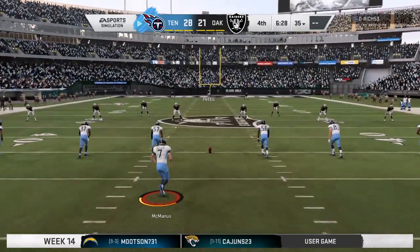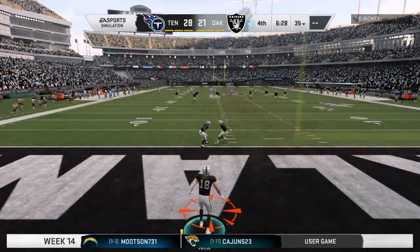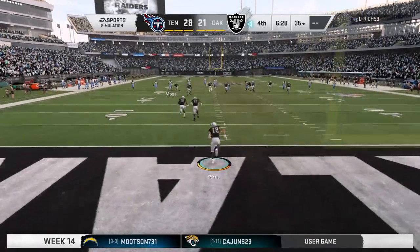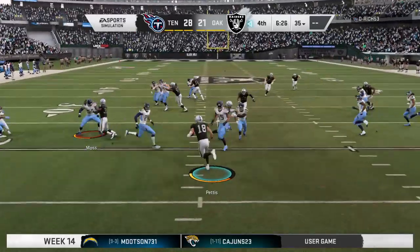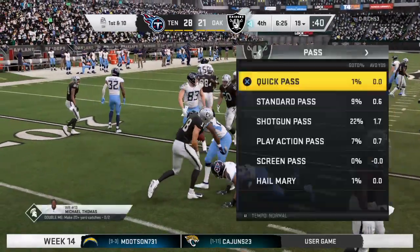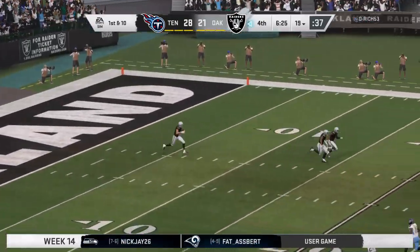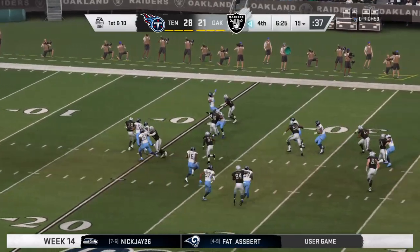After the touchdown, here's McManus now to kick it away. This will be taken to the back of the end zone. And he'll take it back to about the 19-yard line. The Raiders take over 1st and 10 at their own 19-yard line.